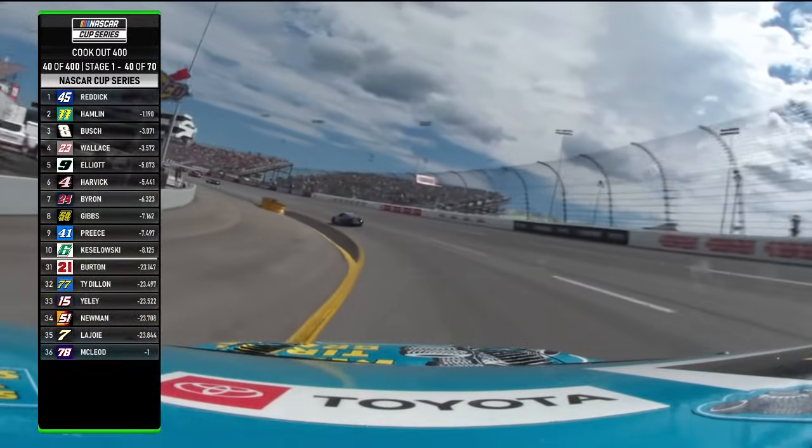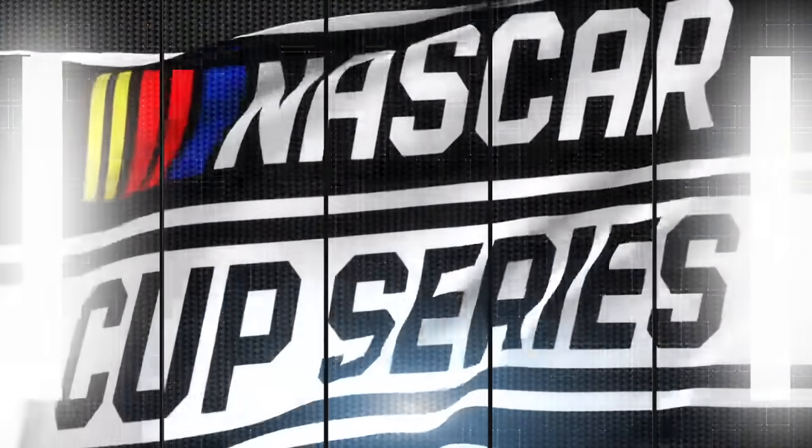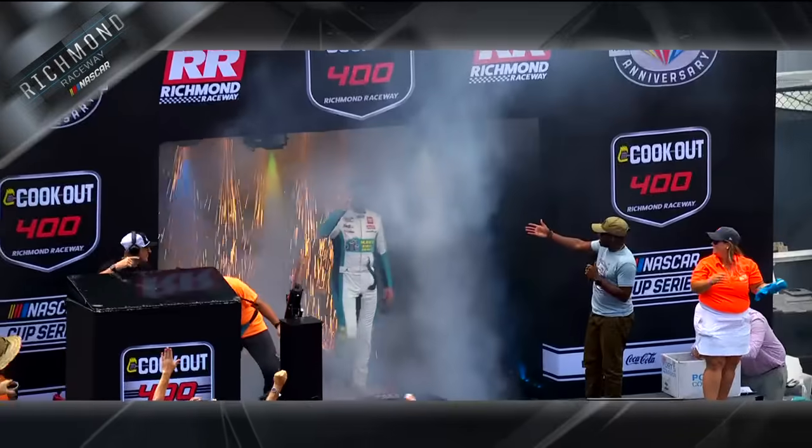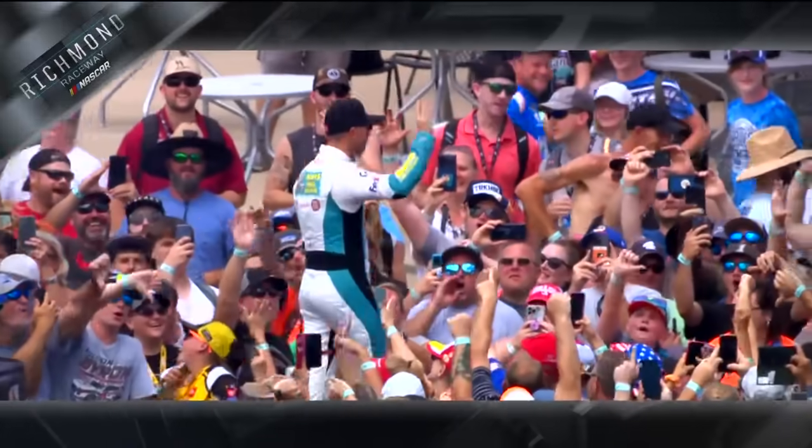He's a little over a second behind Tyler Reddick, who has been out front all 39 laps. Denny, pre-race, well, he was out there having a little fun with the crowd, even though they were booing here in Richmond.